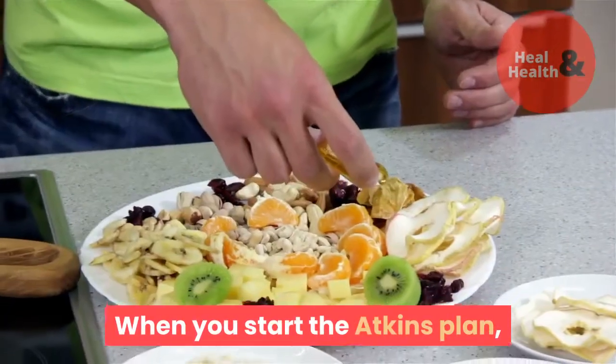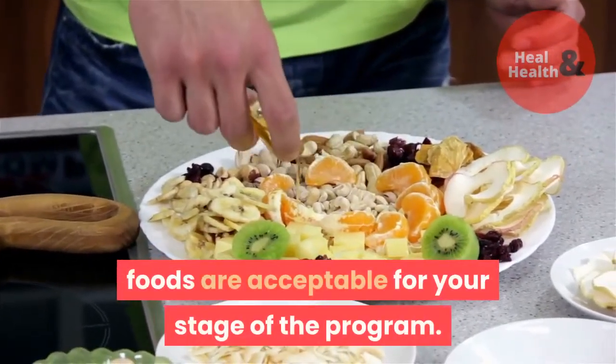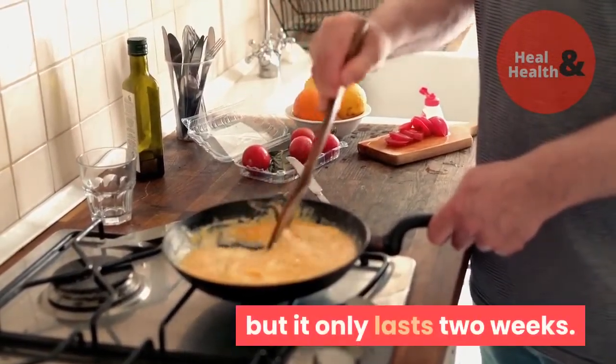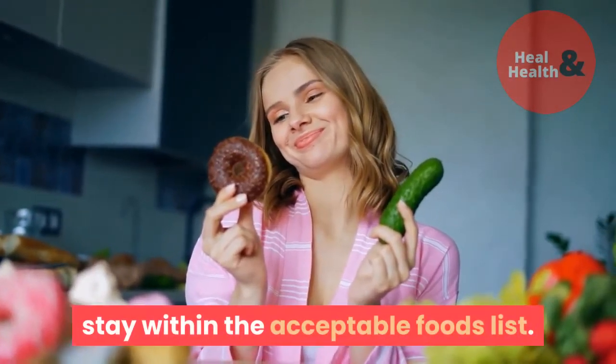When you start the Atkins plan, you'll need to make sure you understand which foods are acceptable for your stage of the program. The induction phase is the most restrictive, but it only lasts 2 weeks. You owe it to your dieting success to stay within the acceptable foods list.